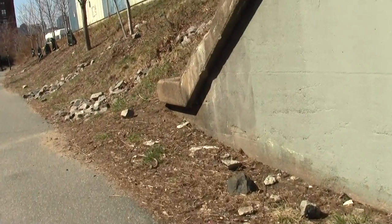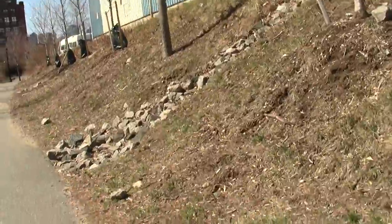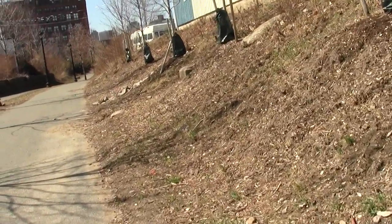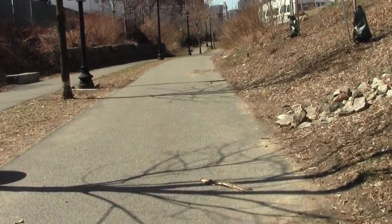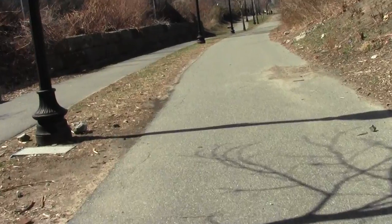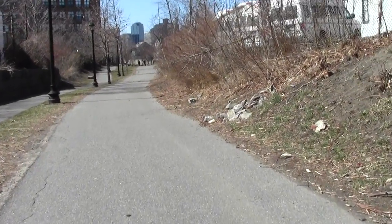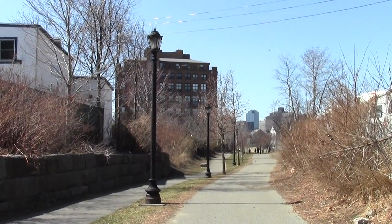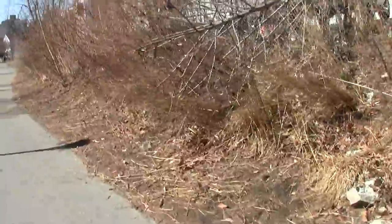Here we have the real meat of the thing, and it is looking like a rail line. Oh, mockingbird's going to town. Distant city, readily viewed. That mocker's on a roll.